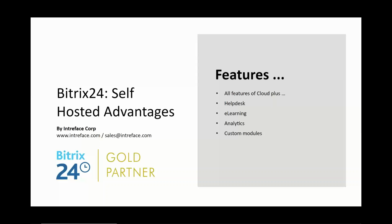We also have a really robust analytics module, which is available in the control panel. So we can see what pages are being accessed live in the system, how much of the Bitrix24 system is being utilized across the organization. So that's a really useful way to analyze how well the system is being utilized. And we can also create custom modules using the source code and the API.